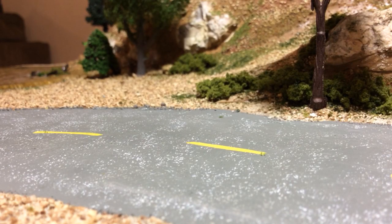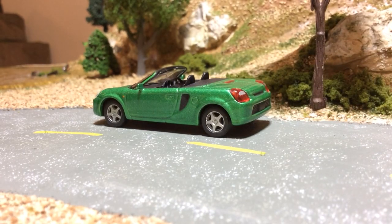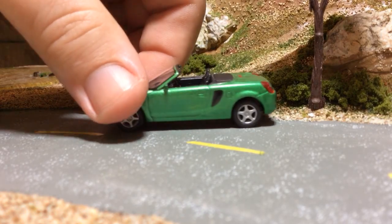Which one do I want to do next? Okay, I'll show this. This is a tough little car to find. It's an older Kyosho. I don't remember what year it came out, but it's been a while. It's not my favorite car, but I don't think I've seen any other. Well, here, take a look. As far as I know, this is the only 1/64 scale MR2 Spyder available to purchase.